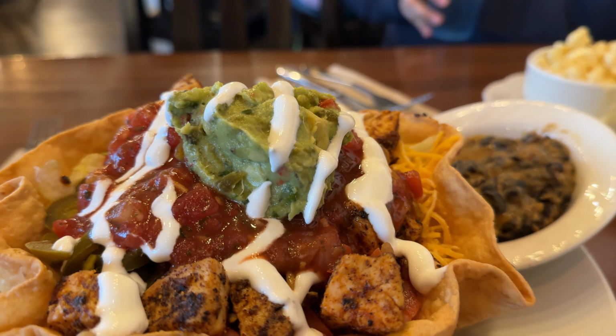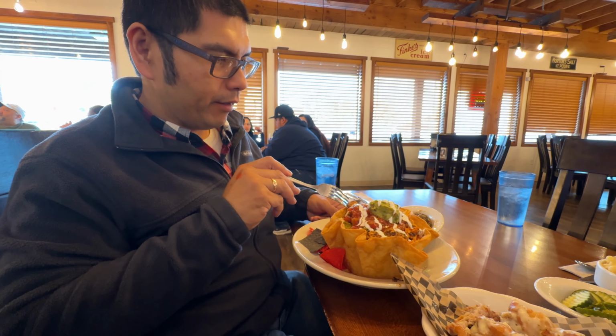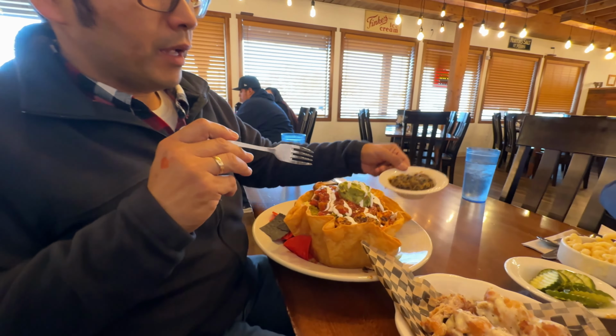So check this out. Look at this taco salad right here. This big taco salad got with the Cajun chicken for the meat. Look at the guacamole and then all of that salsa right there. And even a side of black beans and chips. And then take a peek here. This has already been enjoyed, but this is their Parmesan wings.